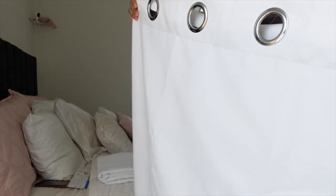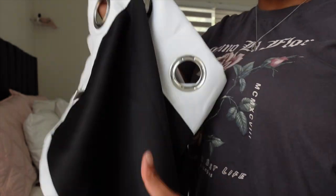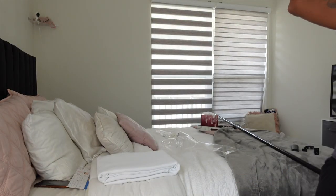These are like really thick too. It feels really well and it's a thick material. So the inside is black, of course, to be blackout. Let's hope they're long enough. I'm gonna test it out real quick.